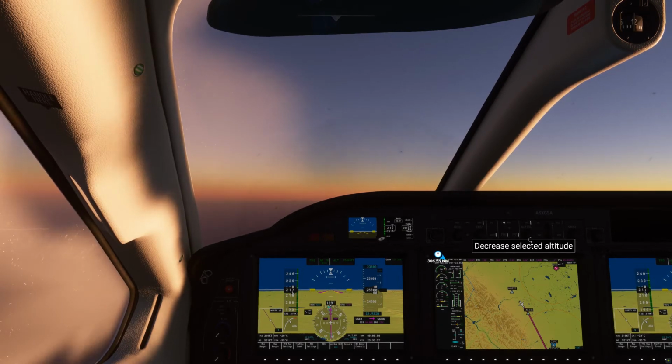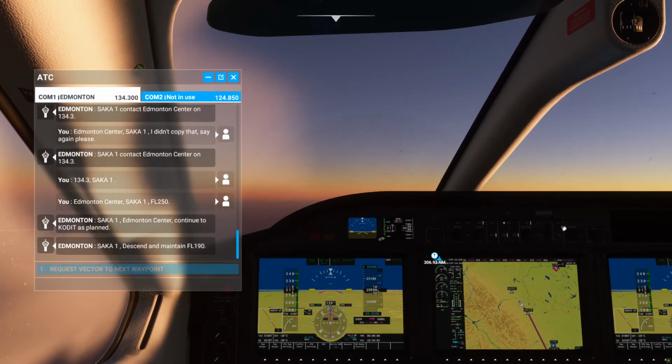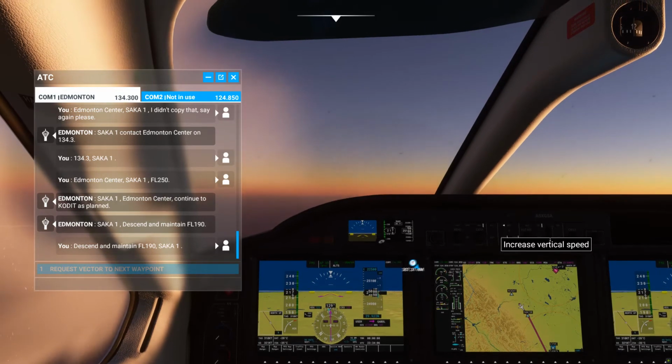Alright, finally got our descend order for 190 outstanding. We'll go ahead and acknowledge that. Descend and maintain flight level 190 Sokka 1.